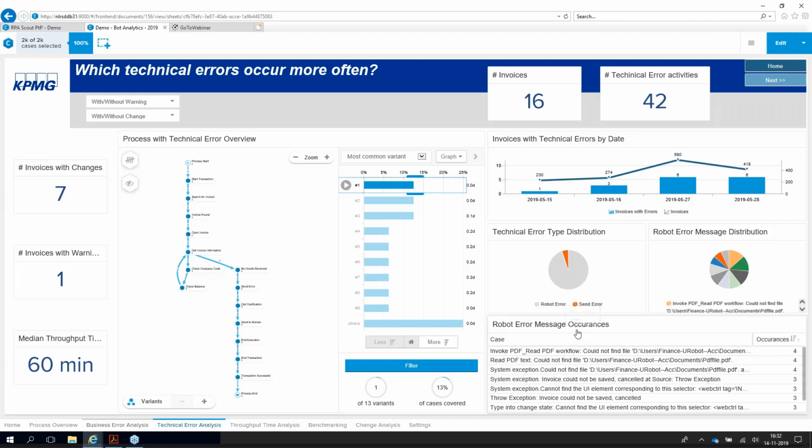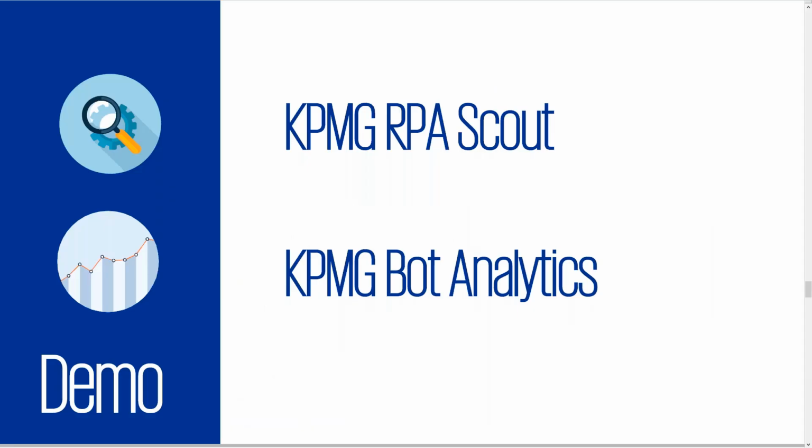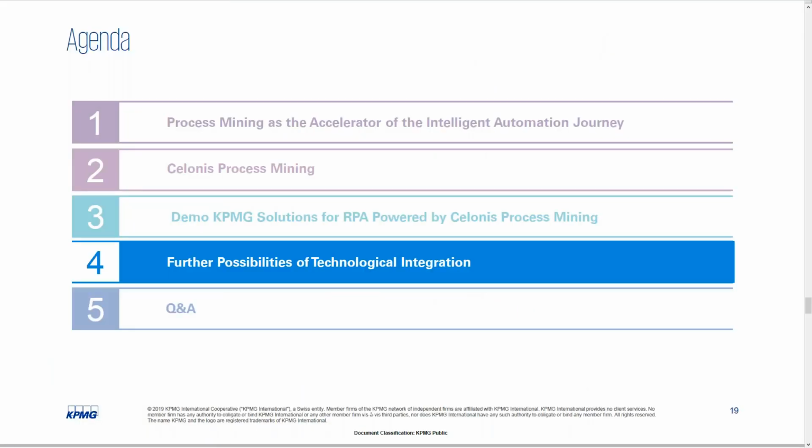Now I would like to ask Rolf from Automation Anywhere to tell us examples of the further integrations between process mining and RPA.